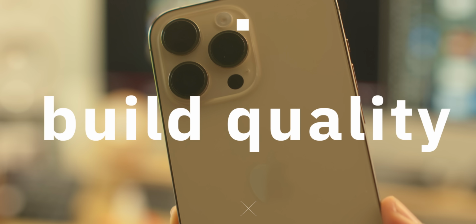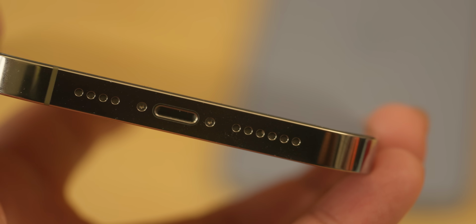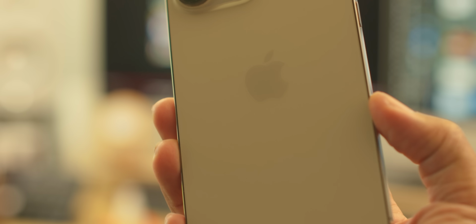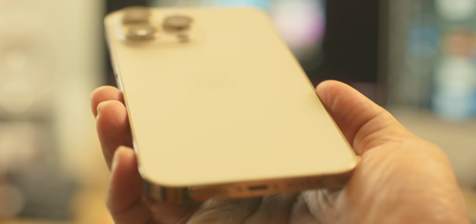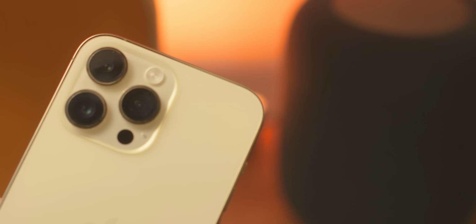The iPhone 14 Pro Max boasts a sleek matte finish, a stainless steel frame, and a ceramic shield front cover. It's undoubtedly a masterpiece to look at and has a premium feel to it. As usual, it's still one of the best looking smartphones on the market, and that goes without argument.